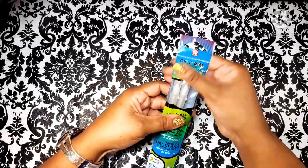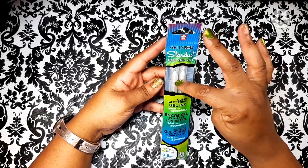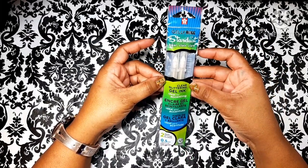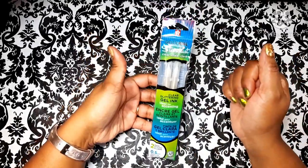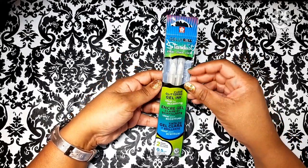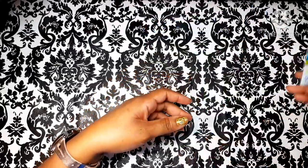Now, we have, yes, guys, we got some jelly rolls. I've been wanting to try the Stardust one, the clear Stardust one, gel ink, clear. So got that from Joann's and it was like $4.99 and I had a 40% off coupon. So your girl got some jelly rolls for $2. Yay.